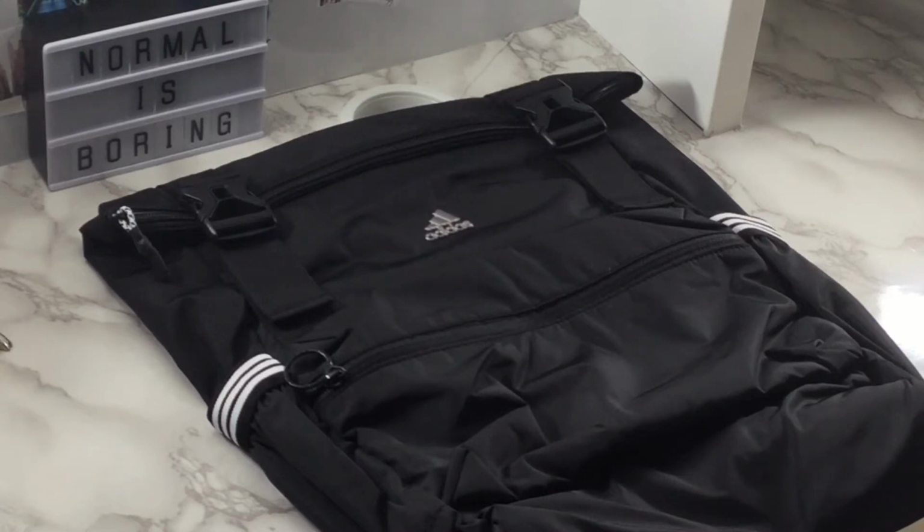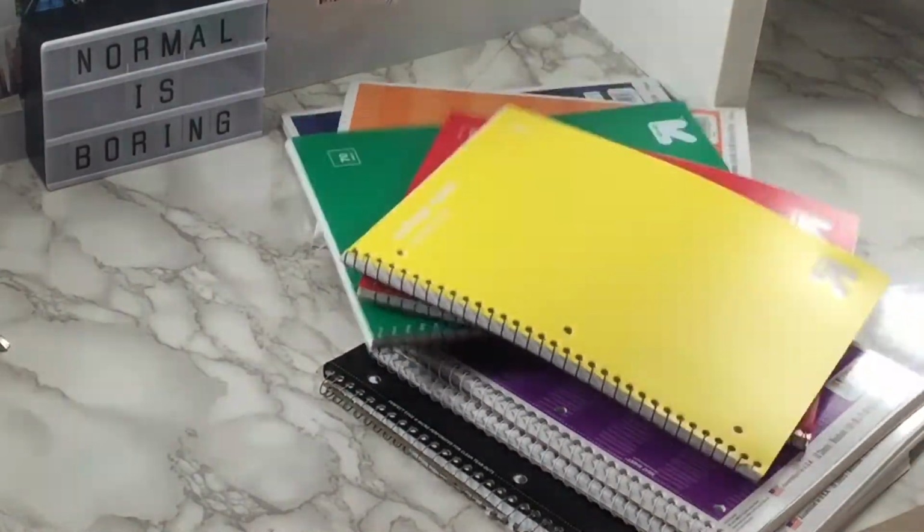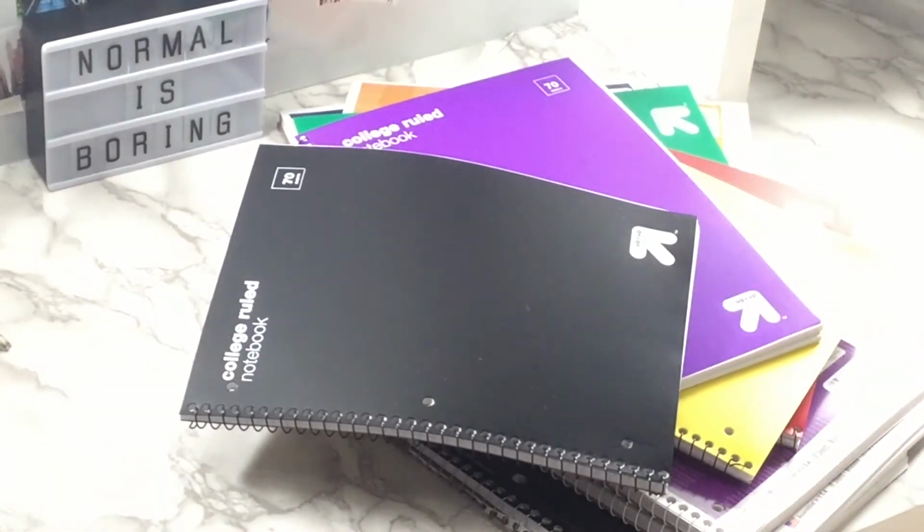And I think I'm going to start off with my notebooks. If you hear creaking, those are my floors. But anyways, so these are all the notebooks I've decided to use for this year. If you're wondering why there's so many, let me explain.